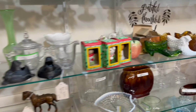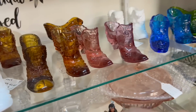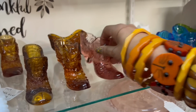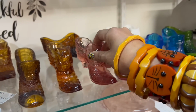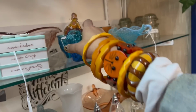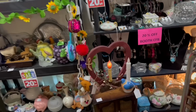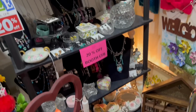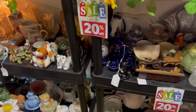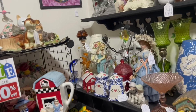Some more milk glass. Bunch of Fenton shoes. I don't see any colors that really excite me. 18 on that one. I got some really nice ones in West Virginia, which is no surprise because I was right next to Fenton, like literally. I like the looks of it over here. Looking at the bracelets. Contemporary, not really my thing. What is this? Oh, Avon. I don't want that. Not that there's anything wrong with Avon.